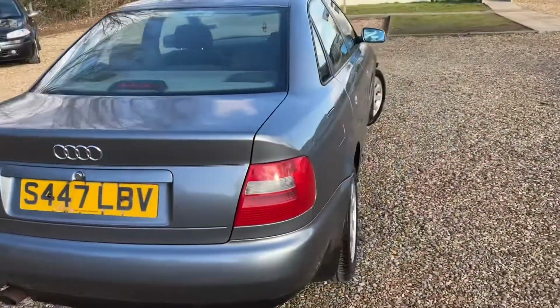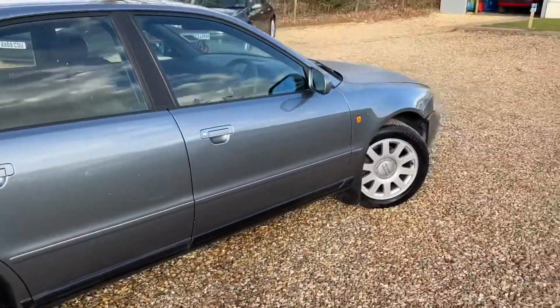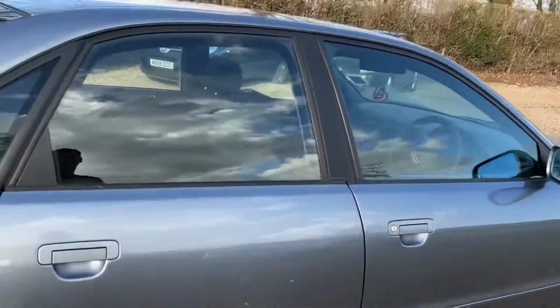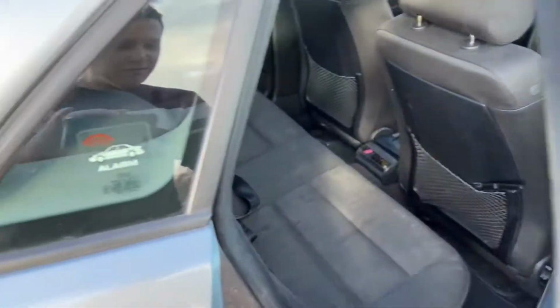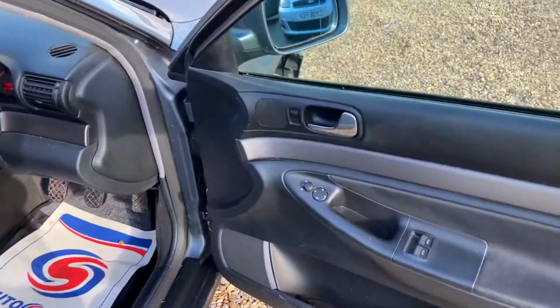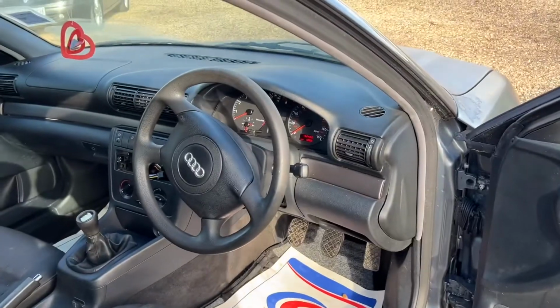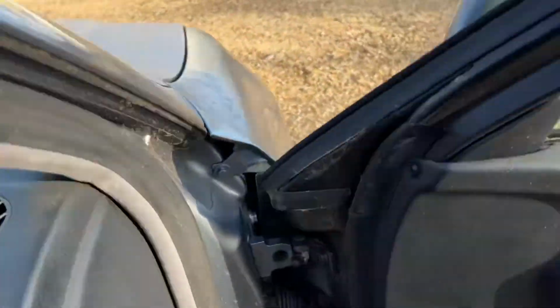I love it. This car is so cheap for what it is. Look at the condition of it. Oh, I love it. It's just, you know, everything. Just solid. Everything's solid. Proper Audi. Okay, just had a quick wash and Hoover, etc. But look at that, electric windows and mirrors, height adjustable driver's seat, 132 on the clock. So, let me jump on in.